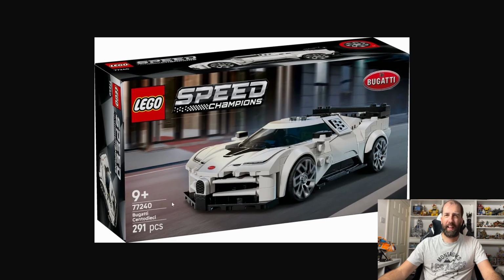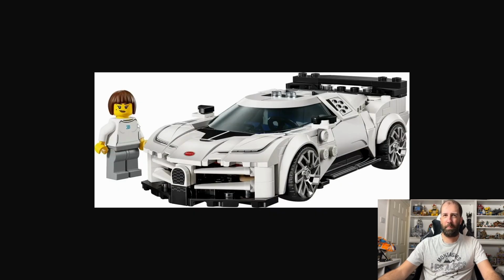We get a Bugatti Centodieci. I'm not even going to try and pronounce that, so that looks quite nice. Very white, not a car I've ever seen, not one I'm familiar with. But you get a little look at it here with another minifigure, of course, as well. A little Bugatti logo on the overalls there, but a little bit of a bland minifigure, I suppose, in this one. I do like the wheels, they look nice.